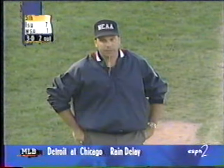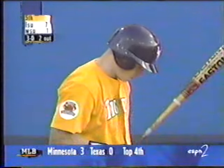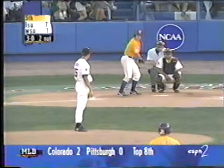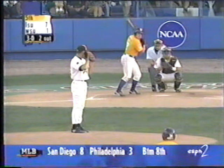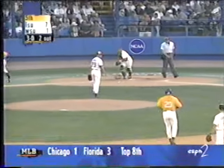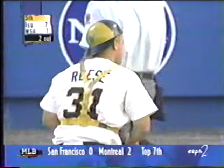Checked his swing, nothing doing on the appeal, and it's 3-0. Nathan Reese looked a little upset with himself as that ball got by, and it is ruled a pass ball. Another one in the dirt, and another good block from Reese, even though it was ball four, it kept Cooley from going to third. Let's check in with Larry Connolly.